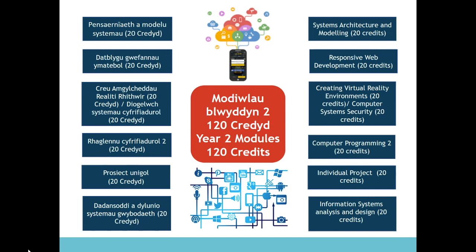You'll do Systems Architecture and Modelling, Computer Programming 2, Responsive Web Development, and there's a slight difference here between Newport and Ebbw, whereas in Newport you'll look at Computer System Security. In Ebbw currently we are delivering the Creating Virtual Reality Environments module.